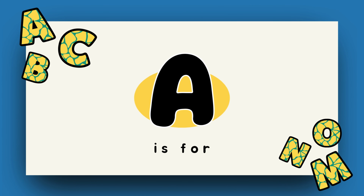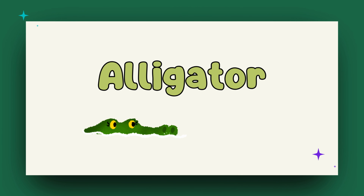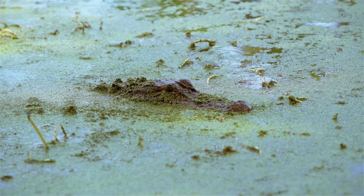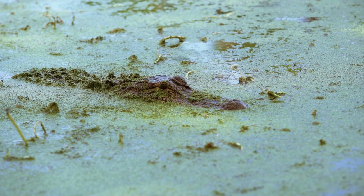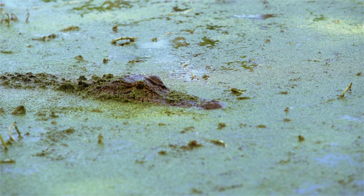A is for alligator. Look at those big teeth and strong jaws! Alligators love to swim in the rivers and bask in the sun.